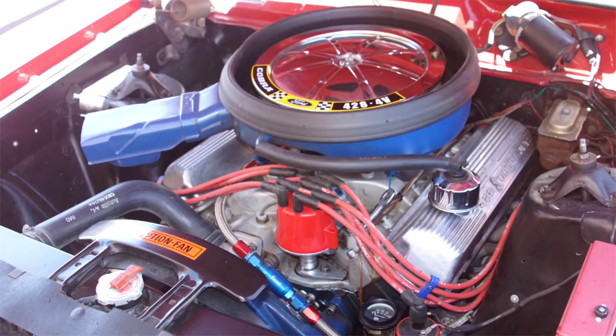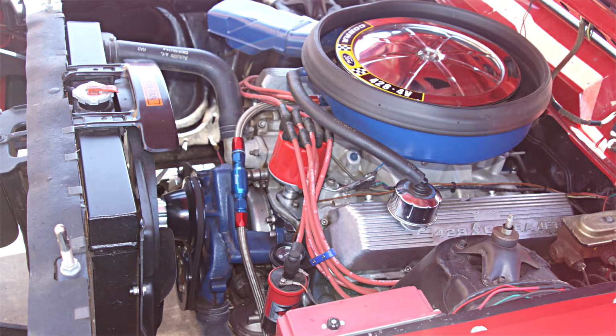It's kind of slightly modified. Just got a little camshaft in it. Got a Howard camshaft in it. It's got a factory intake. It's got an 850 on it right now. It's got a pretty good solid in it, .630 lift. It sounds really good. Yeah, it's healthy. Thank you. There's a few things it needs to make that thing pristine. It'll be right on time.